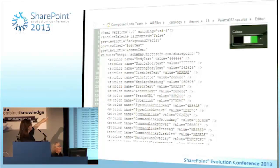Okay? You've got preview slot 1, 2, and 3. And now if you notice over here on your colors, I just put a little copy in here. Your preview slot 1 is your background overlay. So that's your first color, your main color, your background color. The second one would be the body text, and that's white. Again, this file is not the same exact file as this green one, but the last one is accent text. So the green one would be the accent text. Those are your 3 preview slots that are going to show when you're on your composed look home screen and you're hovering over everything, okay?